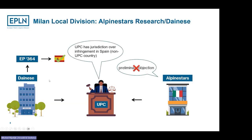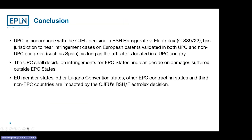So I am now coming to my conclusion. The UPC can rule on infringement of patents of EU member states that are not part of the UPC, for example, Spain, within limitations set out by the Court of Justice. So it's a really important decision, and we see that it gives a lot of power to the UPC to allow jurisdiction also in the non-EU member states.